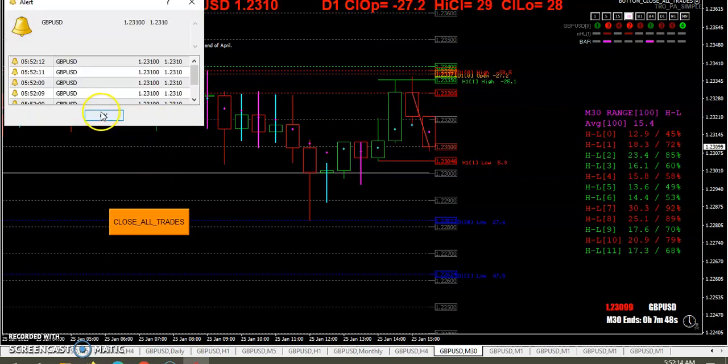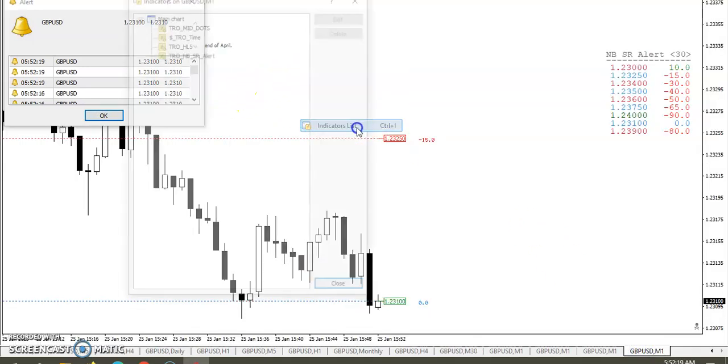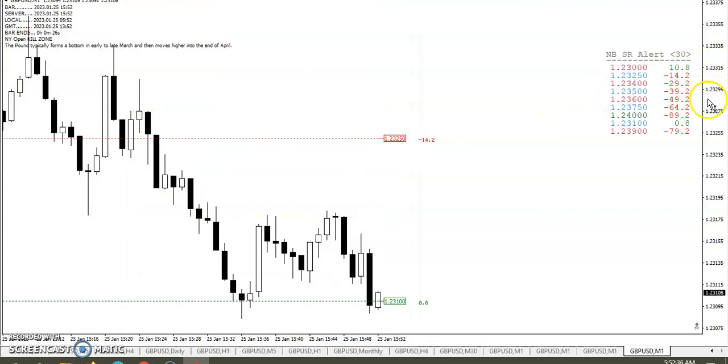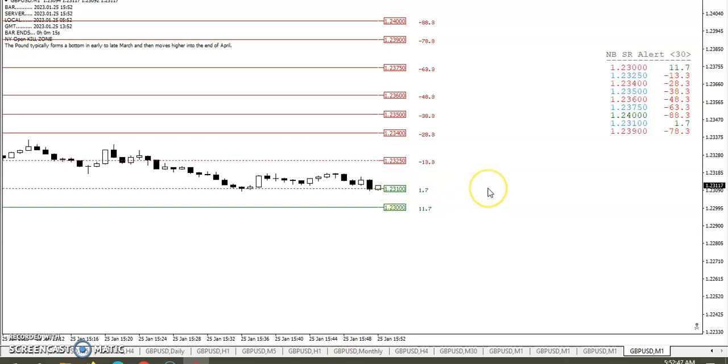I've got an alert popping up on my screen. I had set up a chart here. Let's see, turn off sound alert. No, I know, alert every time. False. I had set up a chart using the no-brainer indicator at the lines I like to trade. So we're hitting the 10 line. That's one of the entry lines that seems to have a lot of price action around.